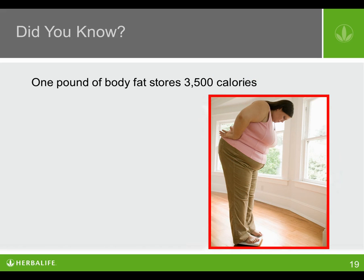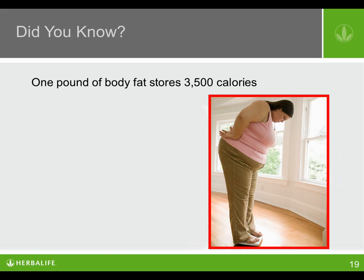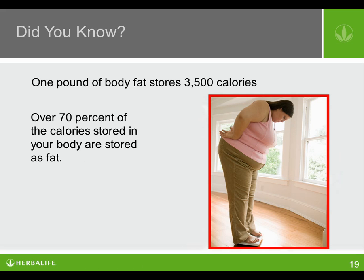Did you know that 1 pound of body fat stores 3,500 calories? Body fat stores more calories than an equal weight of muscle or starch in the body. A typical person stores 130,000 to 160,000 calories in fat, 54,000 calories in muscle, and only 1,200 calories in carbohydrates, found in the liver and the muscles. This means that over 70% of the calories stored in your body are stored as fat.